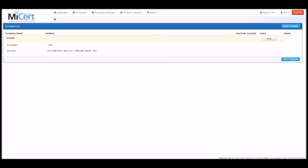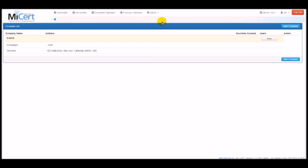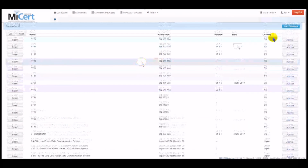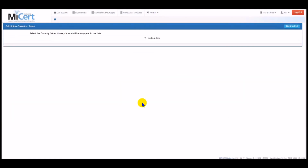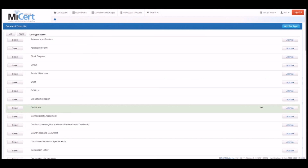Vendors. MiCert caters for vendors, which can be third-party customers or compliance agents. As an example, agents who handle your company international approvals. Give them permission to directly access documents or use their contact details for sending documentation packages. Standards. Use the pre-programmed managed standards or add your own standards. Countries. All countries are available for use within MiCert. However, the selection list can be restricted to only countries where your company is doing business. Document types. Use the pre-programmed document types and/or include your own.